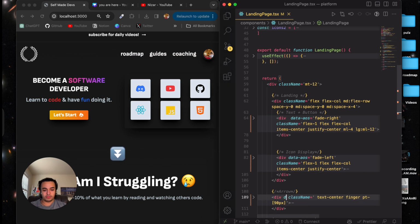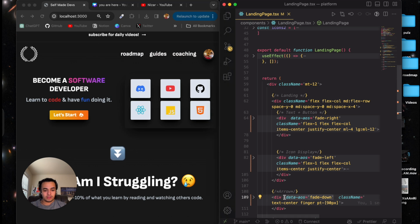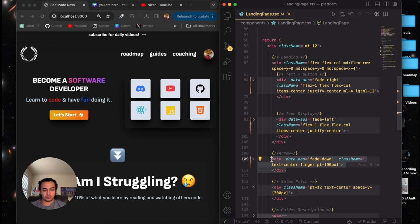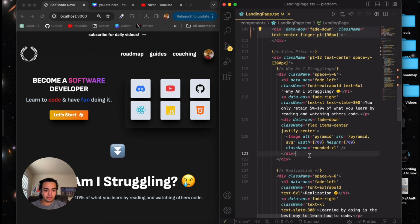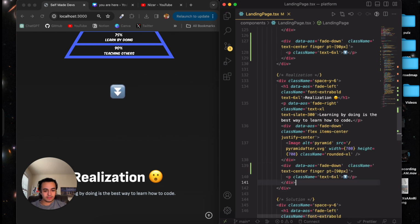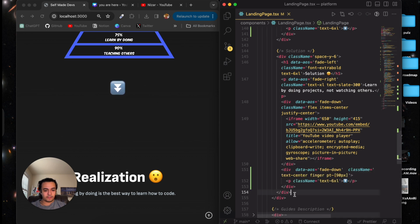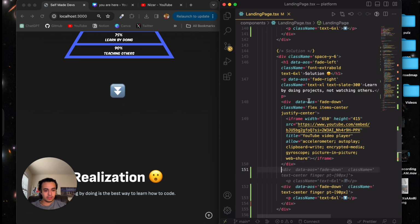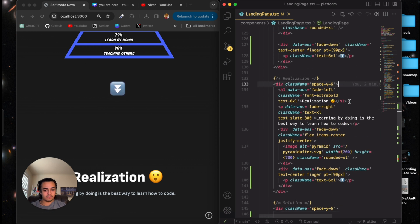So this one will be class name, or sorry, data AOS, fade down. We need these arrows for everything, all the sales pitches. Why am I even caring about this spacing? Let's just get this done, man. So wait, what's this? Oh, and this is the end of it. This one. This one. This one.